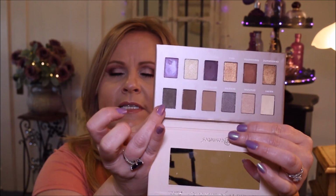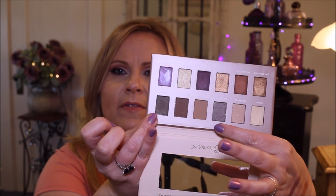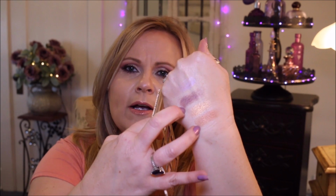So for me, it was this color down here, which is a slate, and then this color down here, which is a dark gray. So I've swatched 4 colors on my hand right here. These 2 right here are mattes, and then these 2 are shimmers with that purple in there. Very, very beautiful colors. You can create some gorgeous looks with this. You do have your one transition color that is very warm, and then you also have that one that if you want to go onto the cool side, you can do that. So there is just a tremendous amount of pretty colors in here.